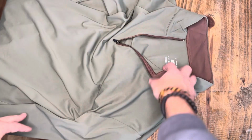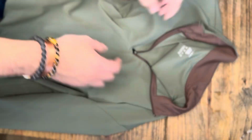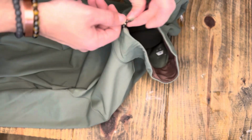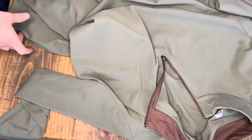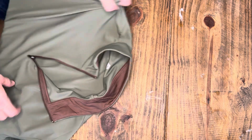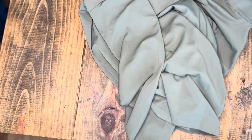All right, giving you a little bit more of an in-depth, up close look at this. Really nice zipper construction, zips up and down, really nice and clean. I want to show you just how far you can stretch this stuff. Really nice, really good items. And that's the quarter zip. Good product. Really do like it. Let me show you the hoodie real quick.